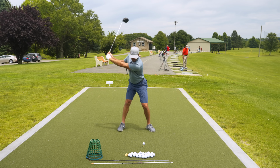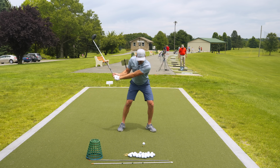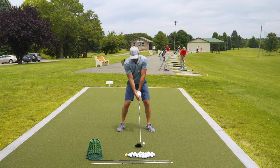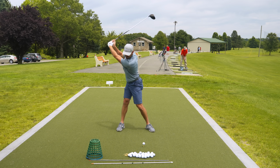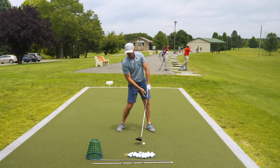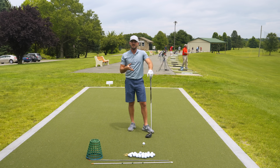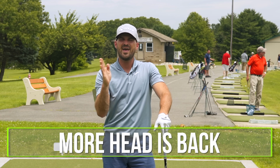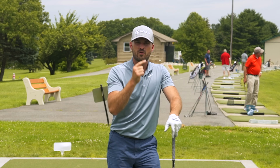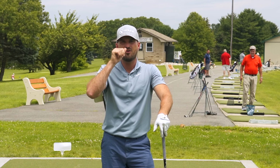angle of attack. So if I took my normal setup and I went down during my downswing and my head and body moved way forward, would that make me hit more down on the ball or more up on the ball? What about if I made a nice full swing here, stayed centered, started my downswing and then actually backed up a little bit from there? Which one of those two would help me hit more up? Well, the more the head is back, the easier it is to hit up on the ball. The more the head is forward, the more you hit down on the ball.